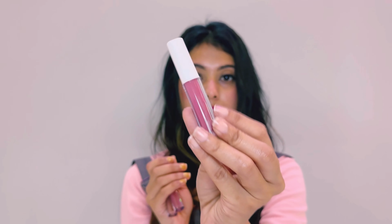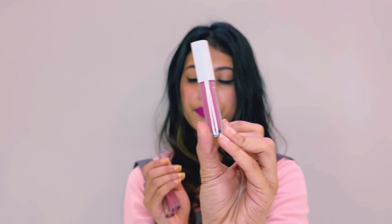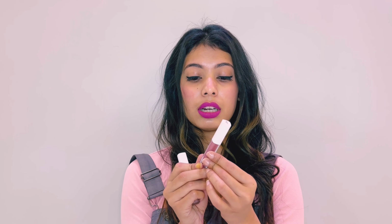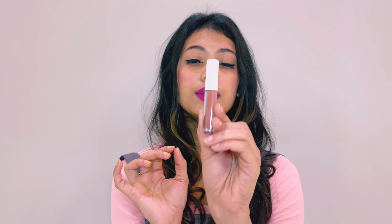I'm going to mention the shade names. This is Raspberry Pink, a gorgeous coral pinky kind of nude shade. The second one is Rosewood Pink, a coral peachy kind of nude shade. And the third one is Cinnamon Spice, a brown kind of nude shade. I'm going to show you the lip swatches and hand swatches both.